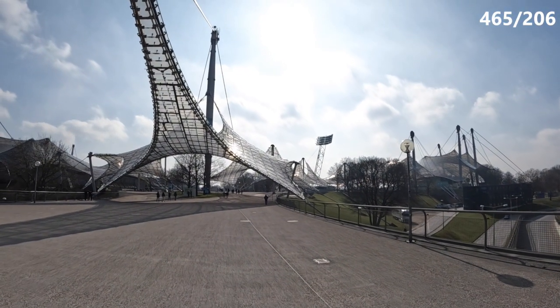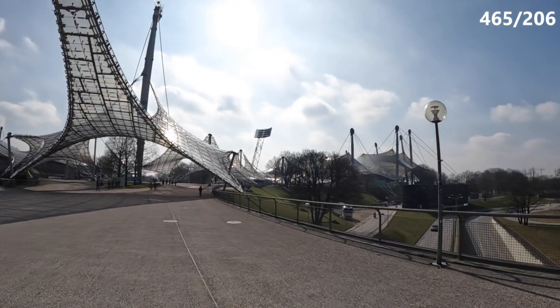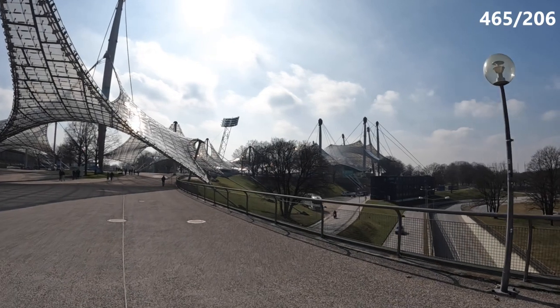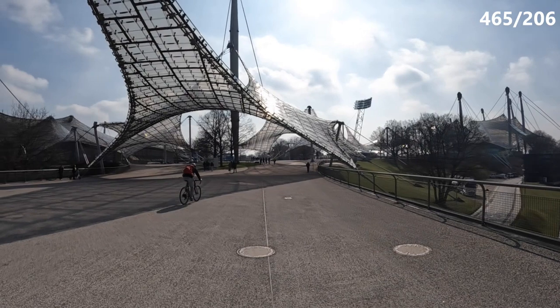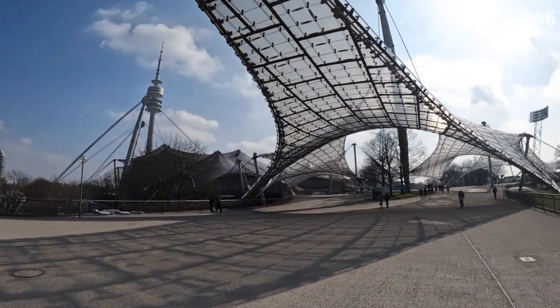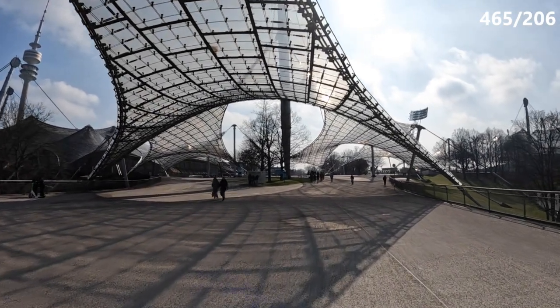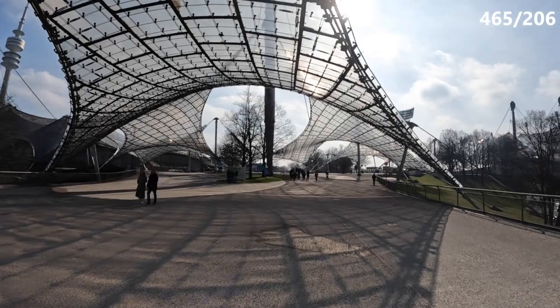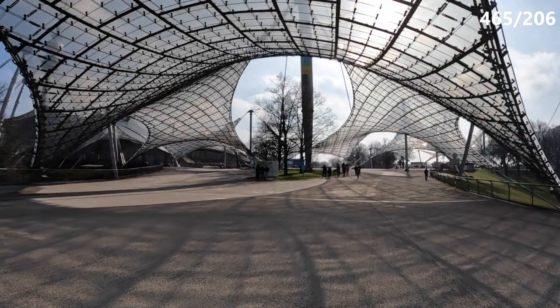This is just amazing. Look at this. What an architecture. The Olympic Stadium in Munich, entering from the park over the city highway. The Olympia Tower. It's like some kind of cocoon spider web thing, I don't know, but it's really, really amazing. So unique.